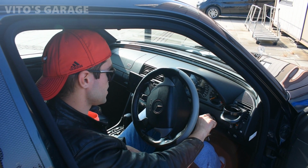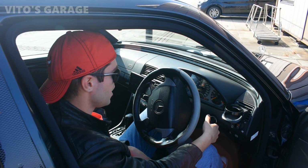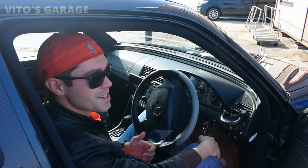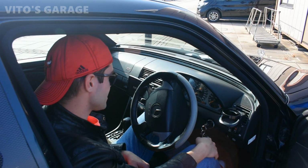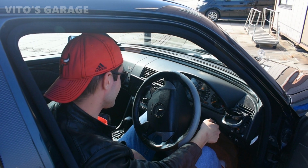I love this car so much. So we're going to go ahead and start this car, turn the ignition on. You hear the buzzer? I love the buzzer so much. This car is amazing, guys.